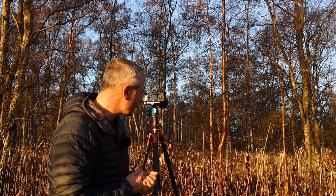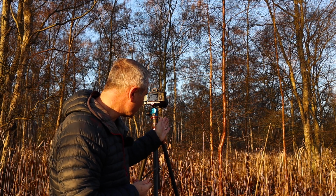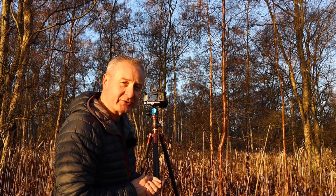So yeah, I've played around with those, but it's a simple shot, but it's the light that's coming through here hitting the tree, and also the way it's hitting the tops of these reeds is beautiful. Yeah, quite an interesting shot.